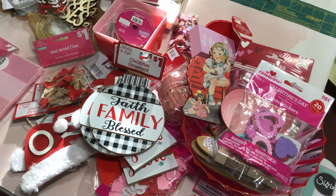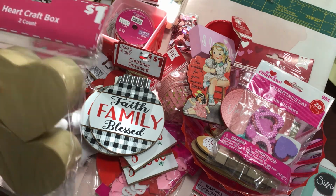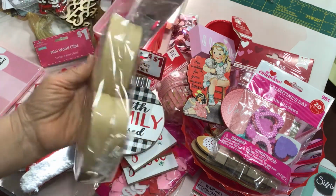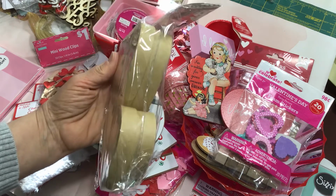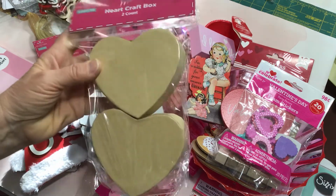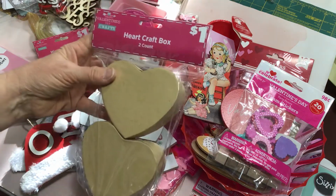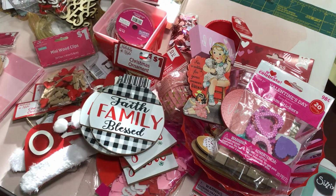Oh, I don't know if I shared this. One last little item. Again, Dollar General. These were $1 for 2 paper mache heart boxes, which I thought was a pretty good price for that. So these, again, paint and decorate and use for gifting. Okay, I think that's definitely the end.